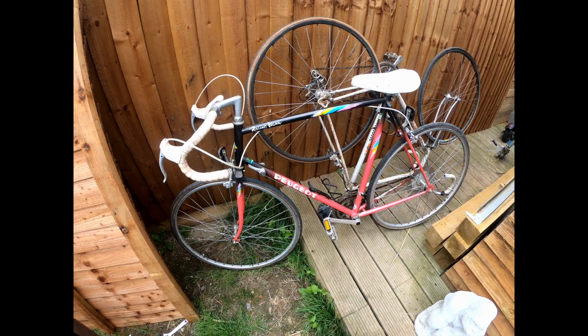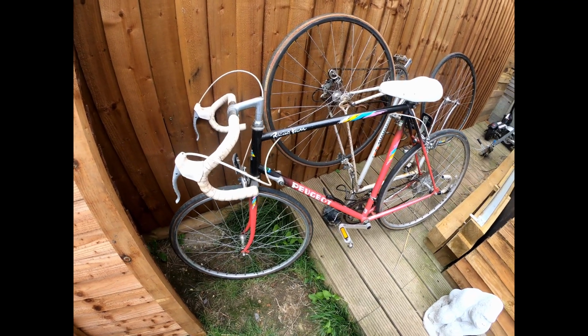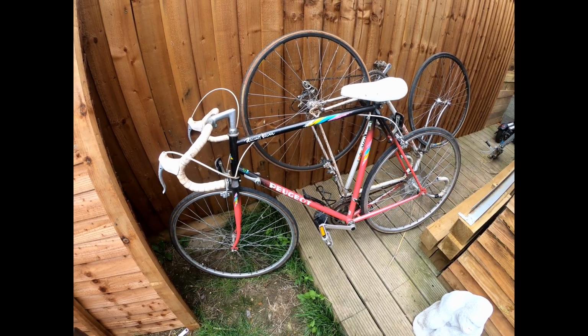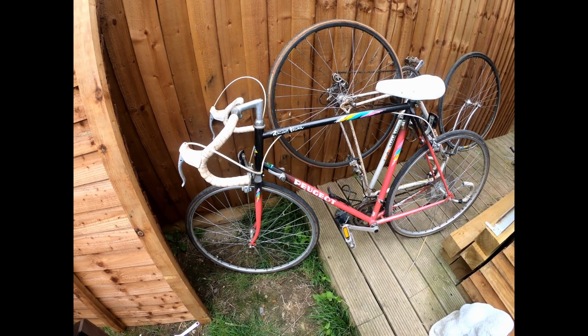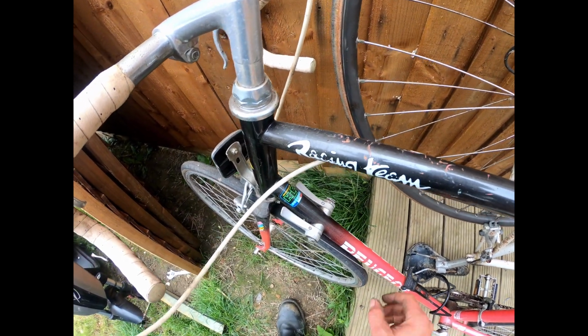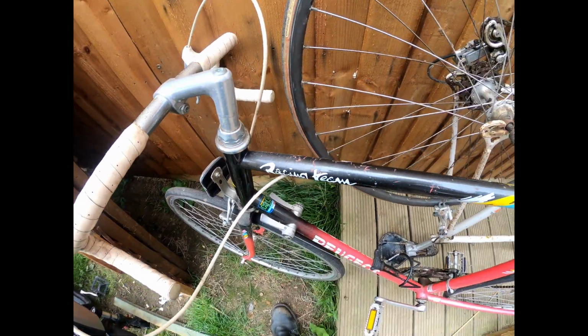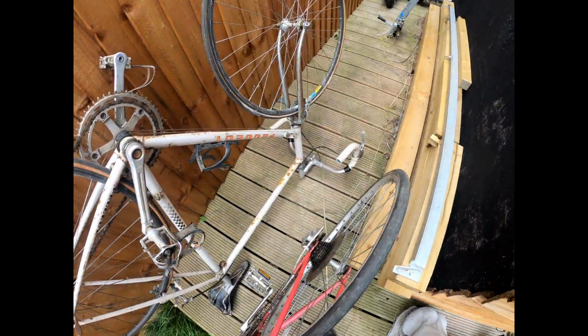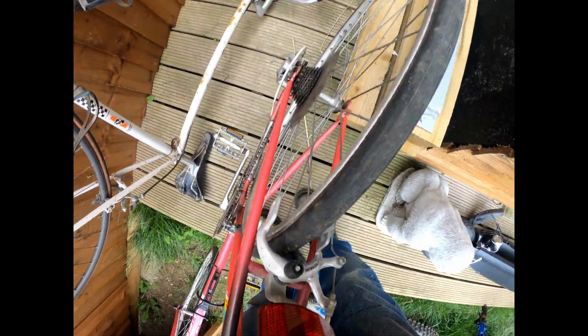Okay, here we have a vintage Peugeot road bike, around 1980s I believe. She's a 6-speed, so 6x2. It's a pretty big frame, it's HLE tubing, basically gas pipe, to be totally honest. Nothing on this particular one's branded, well, it's got Wyman brakes, that's about it.